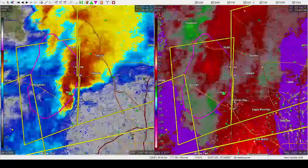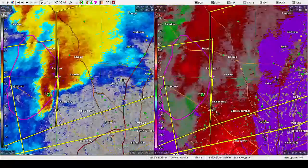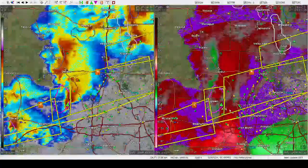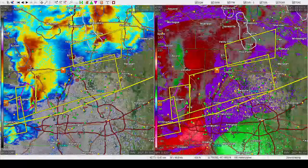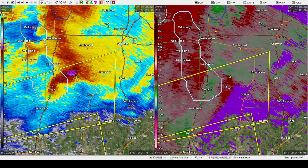But currently, you're looking at the reflectivity screen of GR2 Analyst, and we have a supercell located west of Dallas-Fort Worth that is producing likely hail a little bit of an inch here. This is going to cross over some radar sites. As well, we have another supercell over here near Tainga.